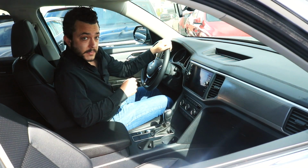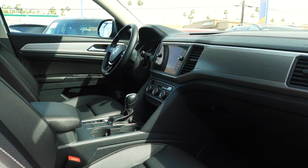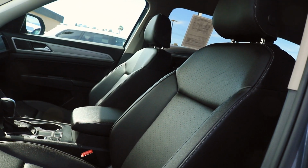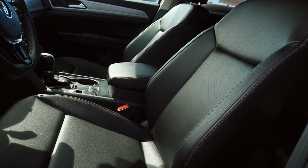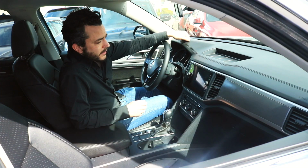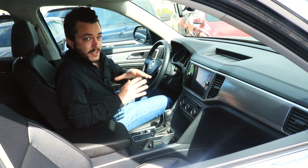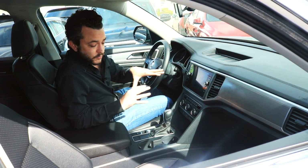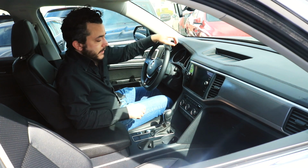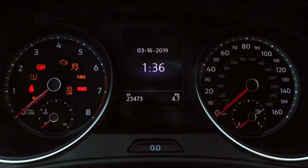Yup, it's a Volkswagen. The interior of this Atlas looks pretty similar to all the other Volkswagens, and that's not necessarily a bad thing. I happen to like Volkswagen interiors, and the build quality and materials they use are often better than their competitors, than other cars in this range, a Chevy or a Honda, etc. You get a lot more in a Volkswagen than you do in those cars.